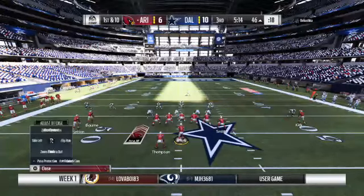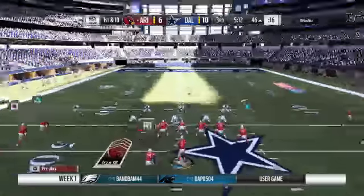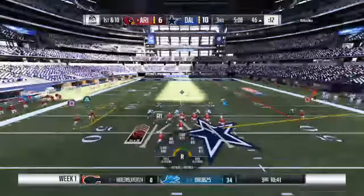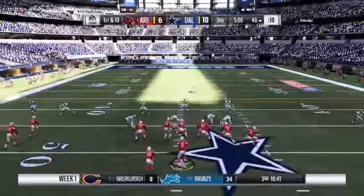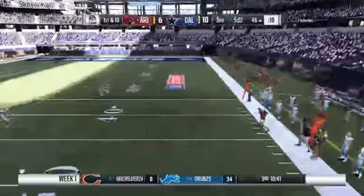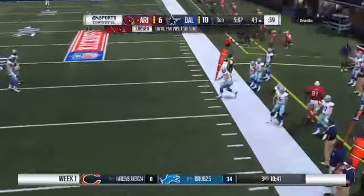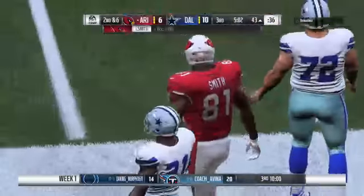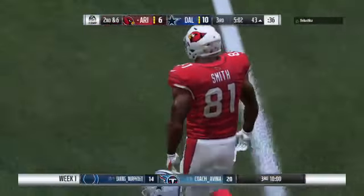Detroit! Detroit! Gun! Gun! From the gun, it's Rosen. Flush to his right. And he'll go down inside the 45 before going out of bounds. That throw good for 4. It's 2nd down. They should have got more out of that, though.